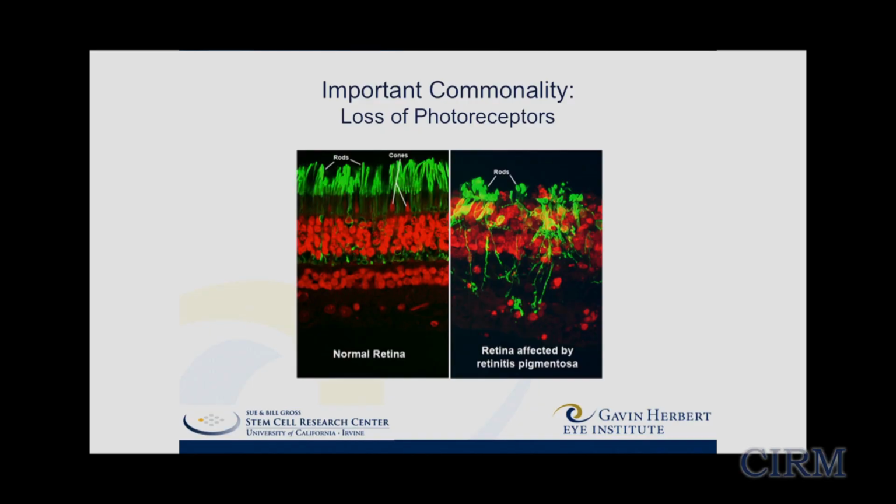Here is just an illustration of the histology in the retina. On the left-hand side, you see what a normal retina looks like when you've labeled it up with various fluorescent dyes to illustrate the layers of the retina. And in the green, you see the rod photoreceptors. And then on the right, you see a retina affected by RP, in which the rod photoreceptors are obviously going away. They're disappearing and falling apart, and it's quite disorganized. So that's the basic focal lesion in RP that we want to treat.